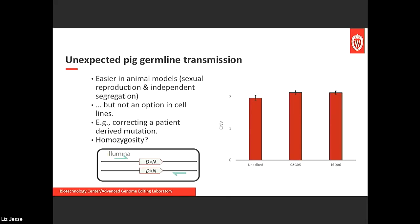So what I wanted to talk about here was confirming homozygosity in cell lines, for example, right? It's quite easy in animals or some other form where you have sexual reproduction and independent segregation, but in cell lines, you just have what you have, right? And we talked about how there might or might not be a mutation in this region that you can detect, or maybe you cannot detect. So to just PCR and sequence it is not sufficient.